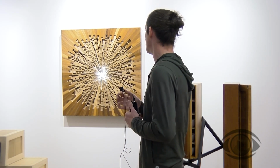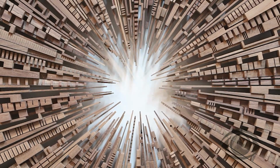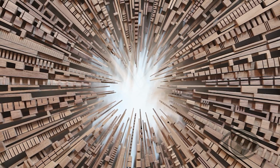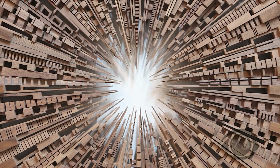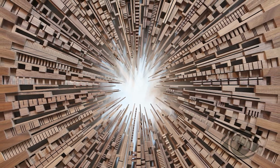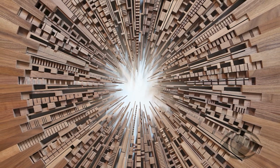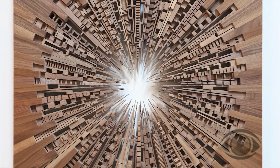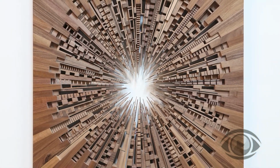I make each form individually on a bandsaw, so they're all individually cut and assembled. So there's a technical part of each project that happens in the beginning. It goes through a long milling process, and then there's a series of jigs and fixtures that allow me to capture the overall diameter, the number of pieces. It allows the geometry to come together in a full circle without any issues. I add some joinery. It goes through an assembly process.